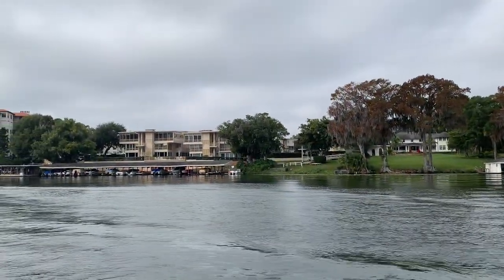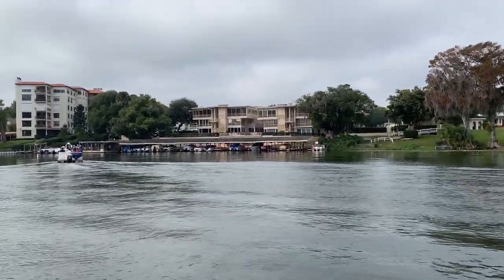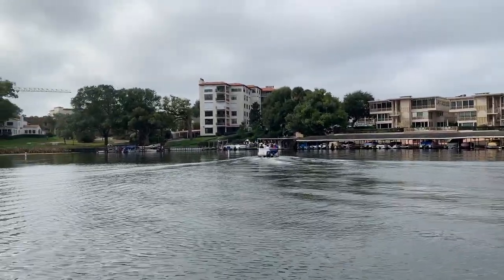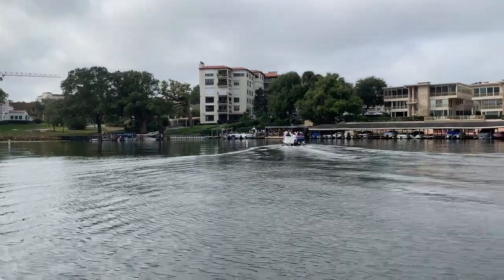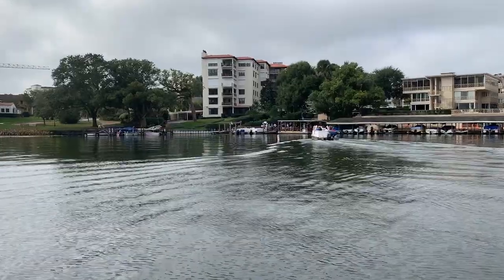And then the last historical point of interest is coming up ahead. It's called the Winter Park Scenic Boat Tour. Continuously running since 1938. That's 33 BD, before Disney. 364 days a year, weather permitting.